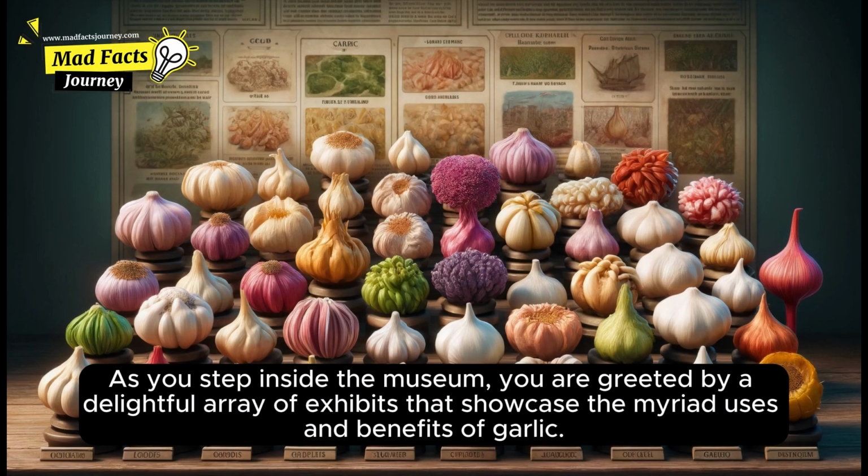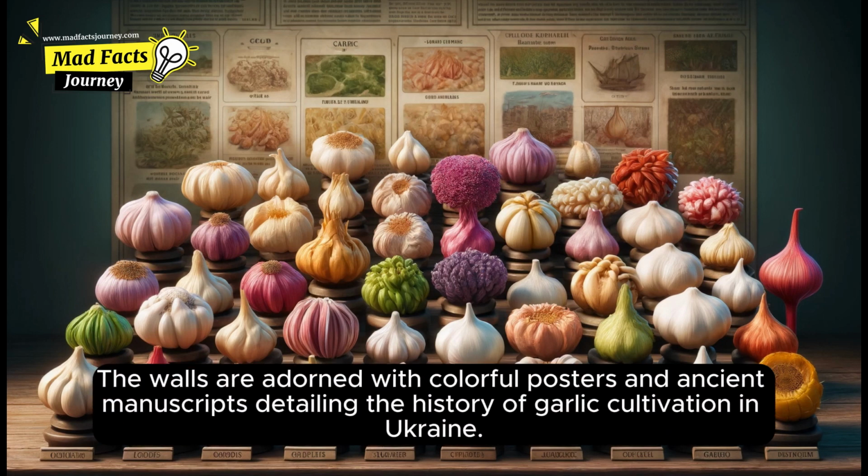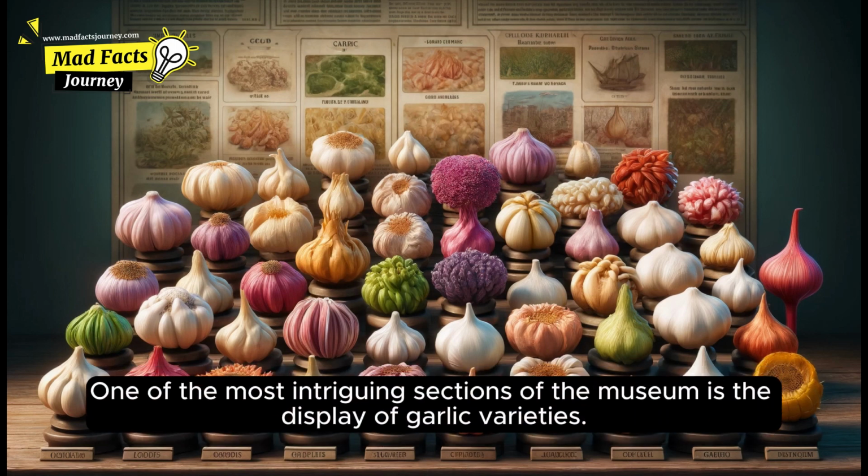As you step inside the museum, you are greeted by a delightful array of exhibits that showcase the myriad uses and benefits of garlic. The walls are adorned with colorful posters and ancient manuscripts detailing the history of garlic cultivation in Ukraine. One of the most intriguing sections of the museum is the display of garlic varieties.